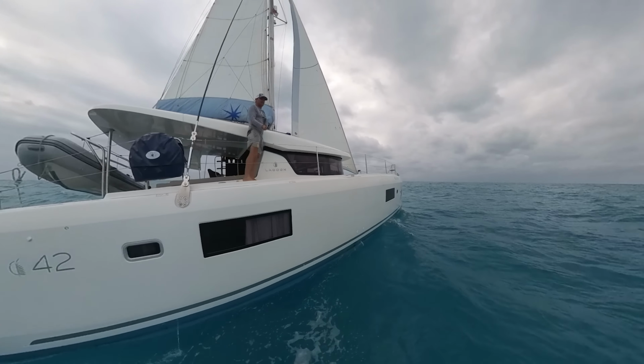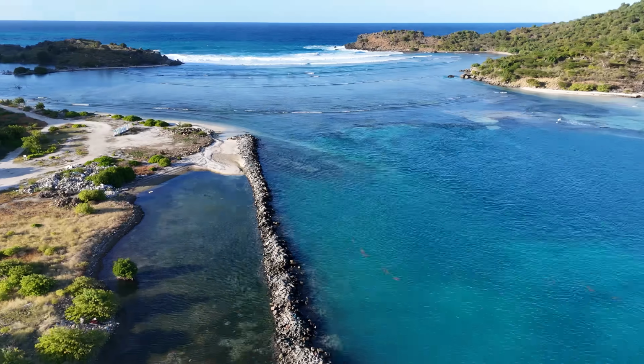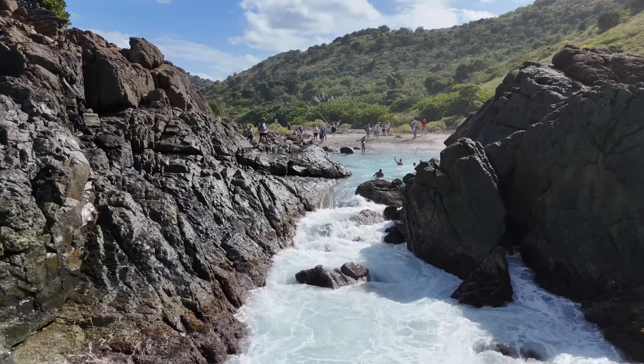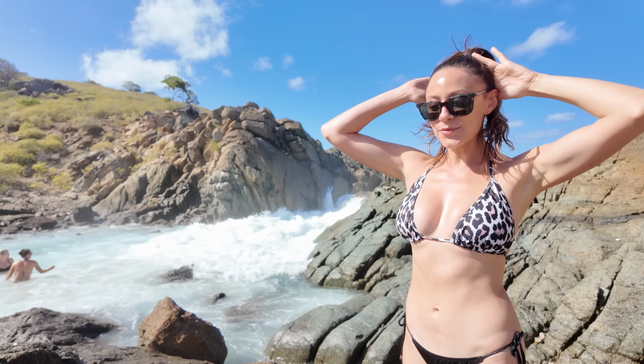In this video, we get in some really great downwind sailing 20 miles from Anegada to the east side of Jost Van Dyke. We caught a mooring in front of Foxy's Taboo and hiked to the bubbly pool. The swell was up pretty big, so it made for some really dangerous conditions at the bubbly pool.